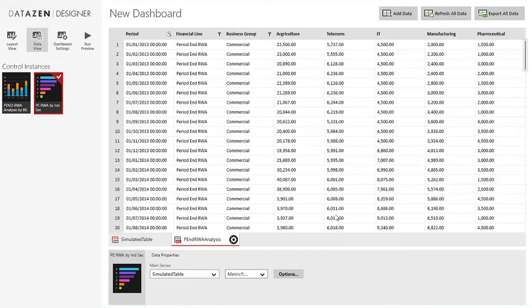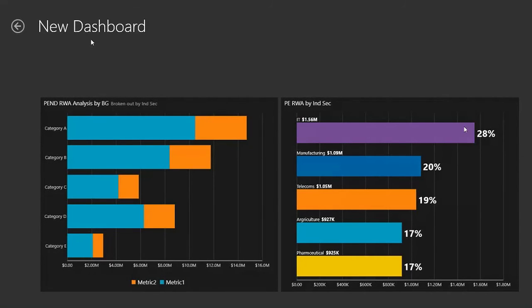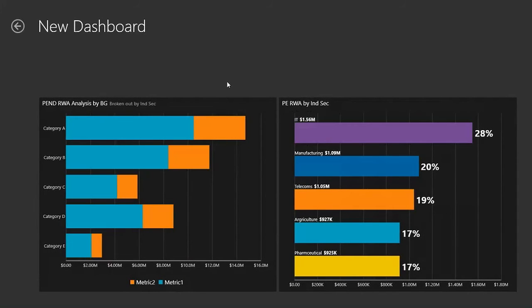There you go. So that's the same table we were looking at earlier when we were on the server. What I'm going to do now is replace the simulated data with the period end risk-weighted assets view. So I'm now replacing that table with this, and I want to select all of those industry sectors. And now if I run that, there we are. There's that view, which is very nice. Exactly what I want.